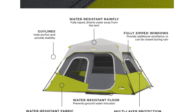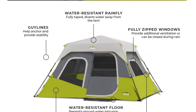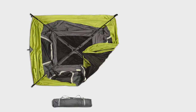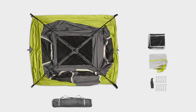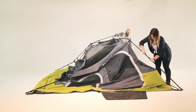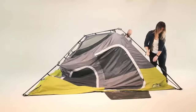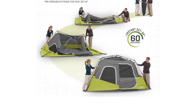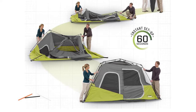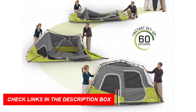Measuring 11 feet by 9 feet, it comfortably fits up to 6 people and features adjustable ventilation for maximum comfort. Stay dry with H2O block technology, boasting 1,200 mm water-repellent fabrics, fully taped rain fly, and sealed seams. Plus, the included hanging organizer and gear loft keep your camping accessories neatly arranged.